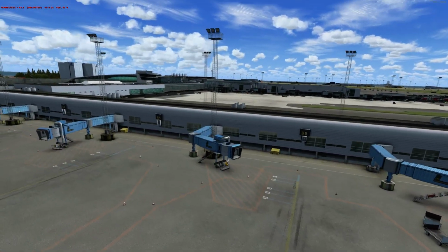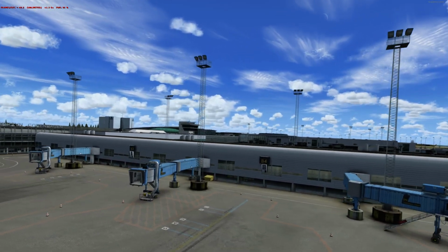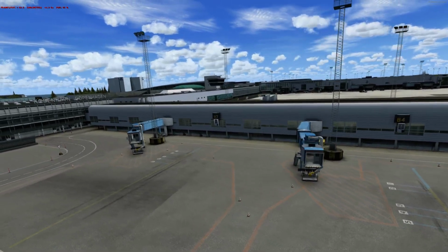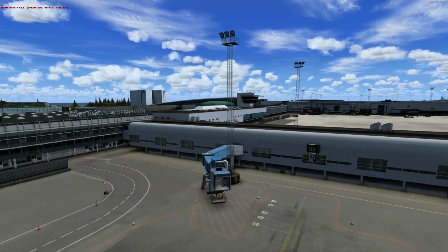There's a lot of developers that just have the doors closed and then you're met with a closed jet bridge. And obviously in real life, when the jet bridge pulls up to the plane, those doors are already open. You can see people, they're waving, so on and so forth. That's kind of how it should be.